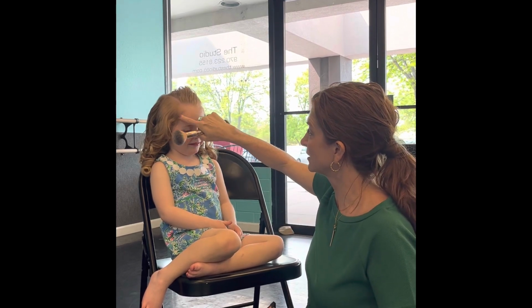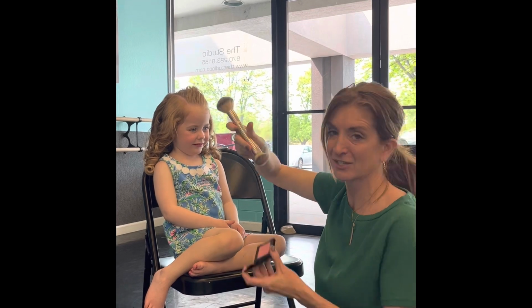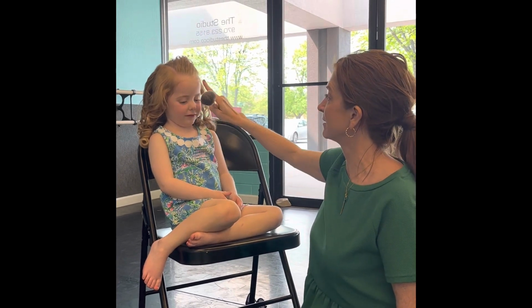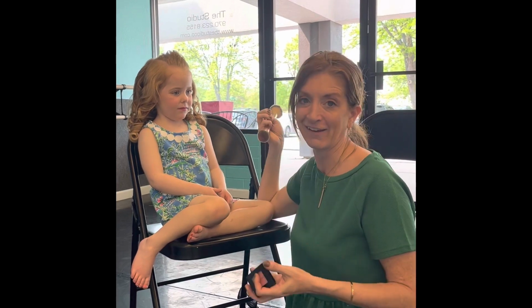And then if it turns out too pink, you can just kind of rub it in. So see how that one's a little bit pinker than that one? That's just because I had more on. It was my last dot, right? So we just rub it in a little bit, and then you can't even see it. But then it just kind of keeps her from reflecting light on stage.